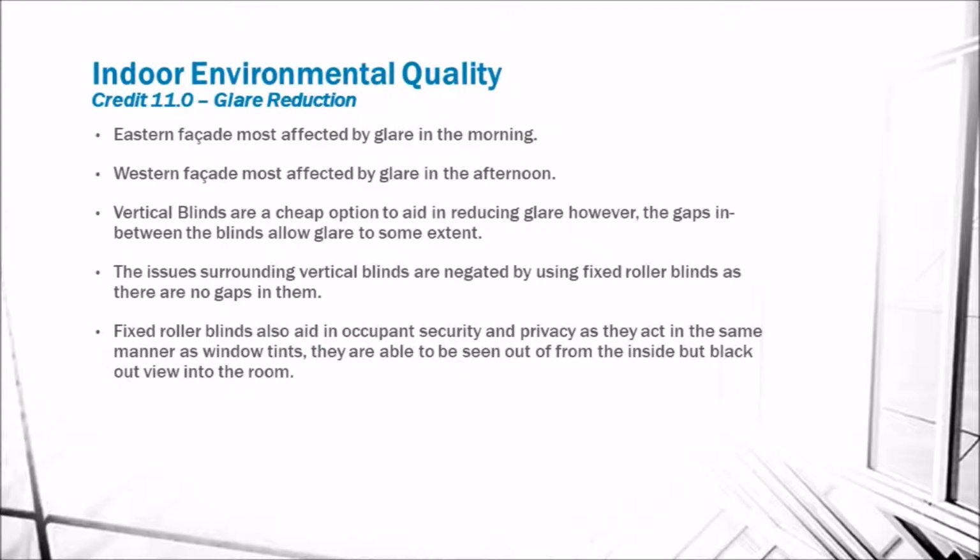Indoor Environmental Quality. Credit 11.0, Glare Reduction. Eastern windows are most affected by glare in the morning. Western windows are most affected by glare in the afternoon. Vertical blinds are a cheap option to aid in reducing glare. However, fixed roller blinds also aid in occupant security and privacy as they act in the same manner as window tints. They are able to be seen out from the inside but black out view into the room.